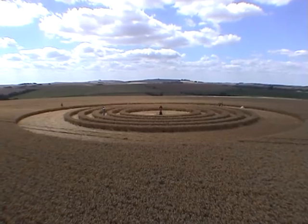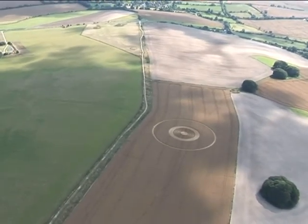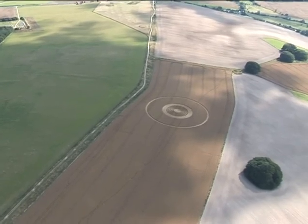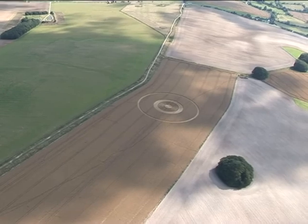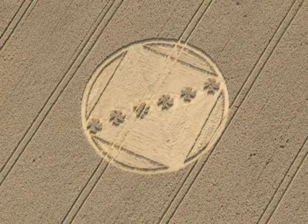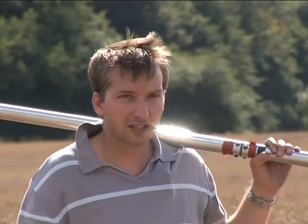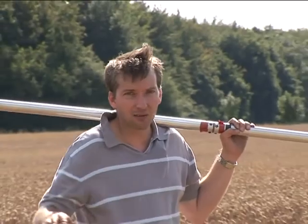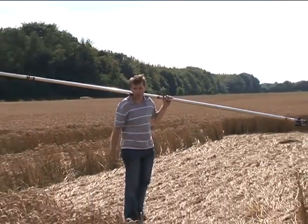A fascinating anomaly associated with the rings was a set of tracks which clipped the outer edge of the rings and carried across the entire field. Unfortunately, we can't see exactly what we have on the ground with these clumps going off in a line, but perhaps with the pole it might reveal some hidden significance.